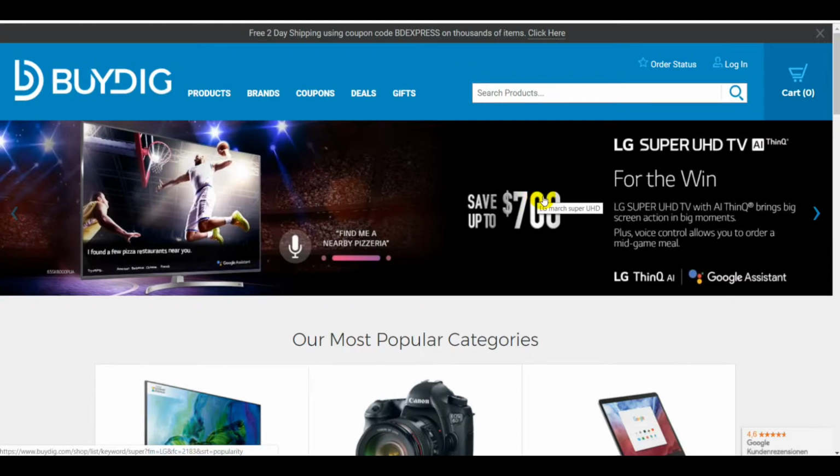you can go to other price comparison sites as well, and Buydig a lot of times is on top of the list, especially when it comes to large TVs, let's say 75 inch or something like that, 65 or higher. And yeah, so how does it really work?